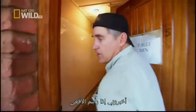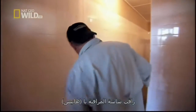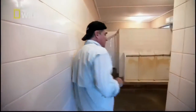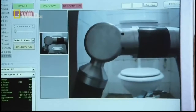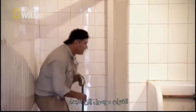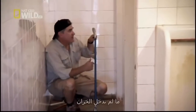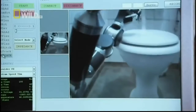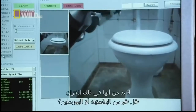Hey, you guys talk. You tell me if you see that snake. Hannes, you watch that monitor. There's a cistern in the stall, like the one the mamba just came from. The cistern is flush up against the wall. Unless it went into the tank. The robot arm can't reach the cistern to check. It's gotta be in that tank.